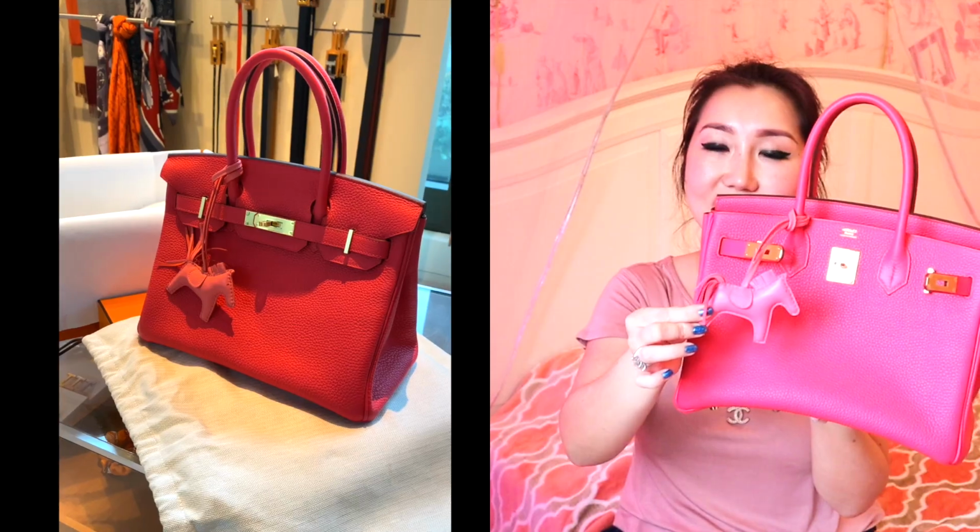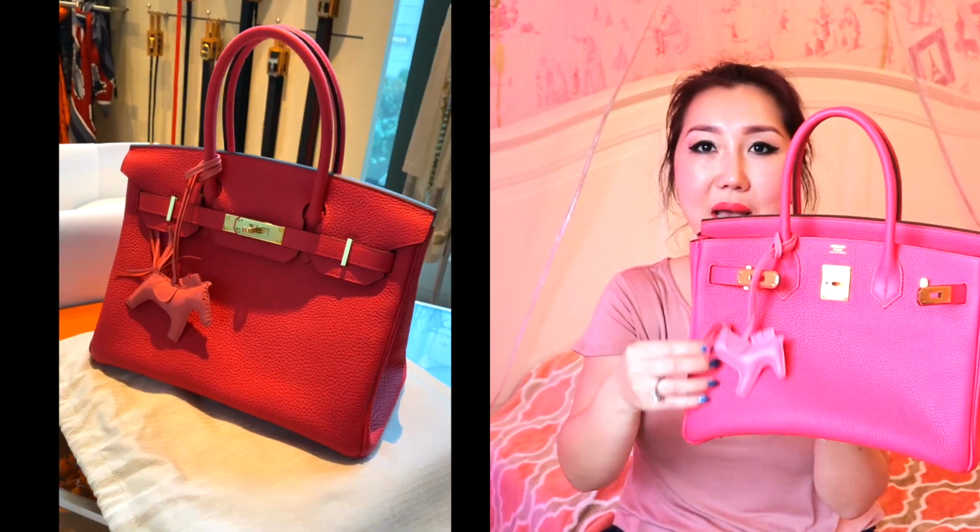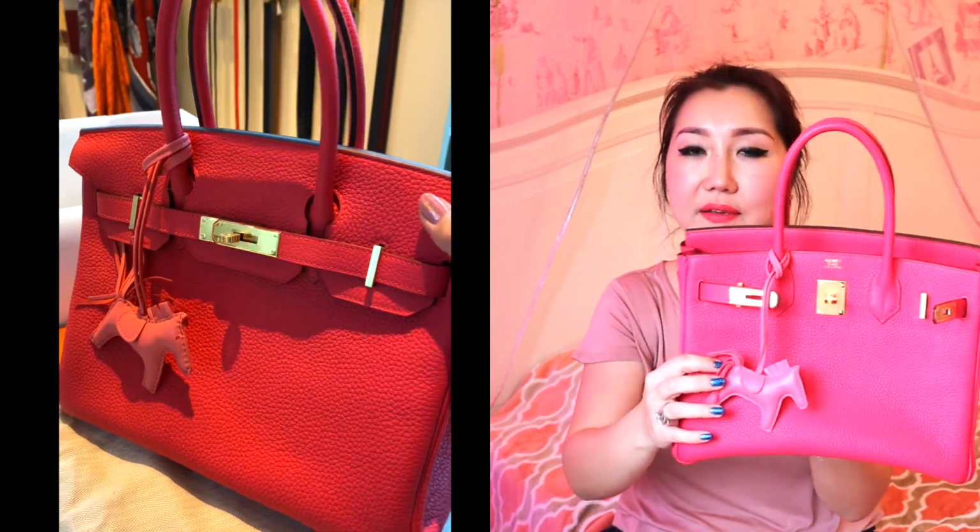I was so happy I could get this color, especially in the month of February, Valentine's Day, and also my birthday month. So it's perfect. And the same day after this bag, he asked me if I want any rodeo, and I said, of course, show me. And this is what he showed me. Perfect match. I couldn't believe it.